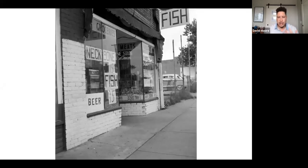Again, I just wanted to showcase a couple of photos from the historic archives that we got from the North Carolina Archives. So thank you to them for letting us borrow those photos.